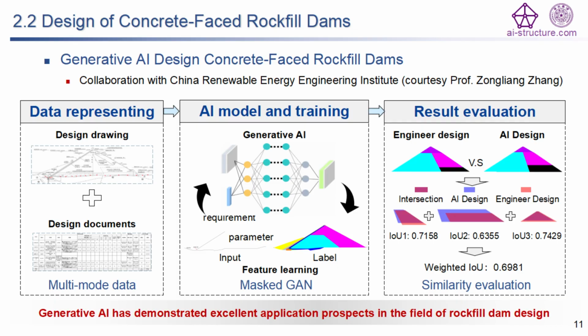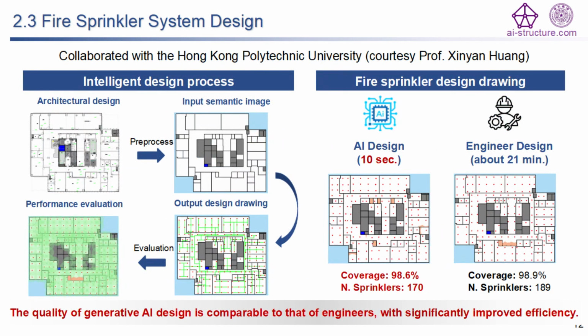Infrastructure alongside buildings is a critical area in engineering construction. Generative AI has shown significant potential in these domains as well. 3. Fire sprinkler system design. MEP design is also a crucial aspect of building design. This year, we collaborated with the Hong Kong Polytechnic University to apply generative AI to the design of fire sprinkler systems in buildings. By learning from architectural drawings and corresponding fire sprinkler design drawings, AI can now provide a fire sprinkler design for a given architectural drawing.